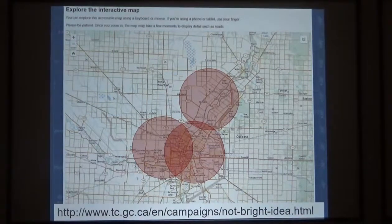So now the one thing that Transport Canada has done, which I was really impressed by, because you don't really see a lot of good web technology on government websites, but it's relatively good anyway. If you just search for green laser pointers, Transport Canada, you'll find this. Don't worry about saving this URL. I just wanted to give you an idea of where it was from.